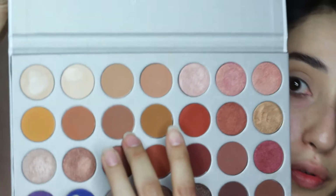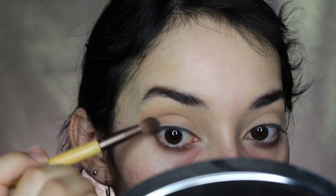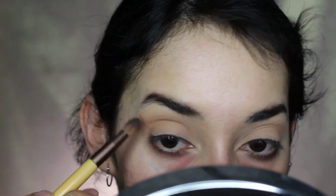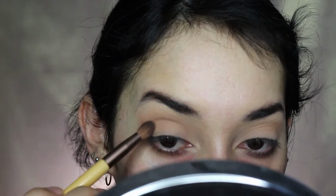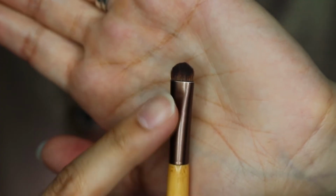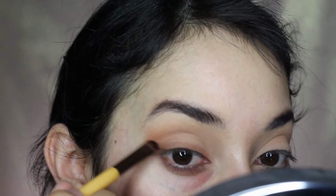I'm gonna go from this one down to the darker one here. This time I am putting the color up towards that eyebrow. Then I'm going to be using this side of the brush so that I can define the line a little bit more using that same color.